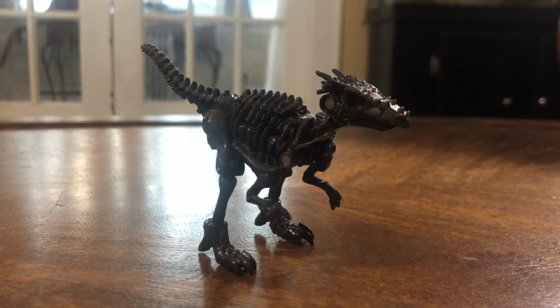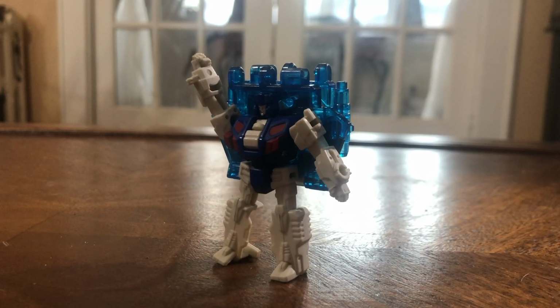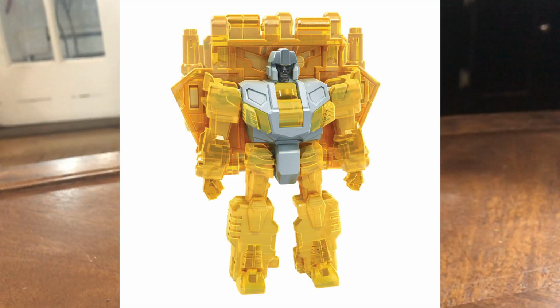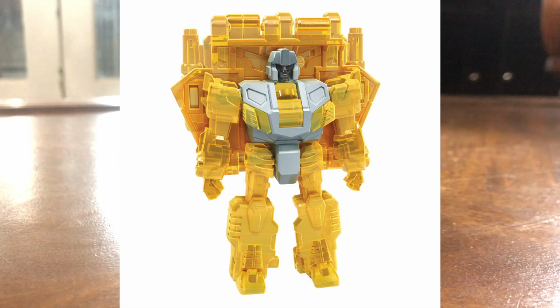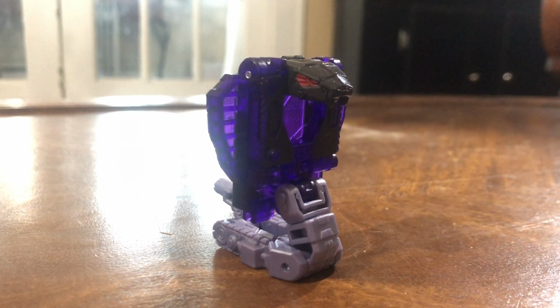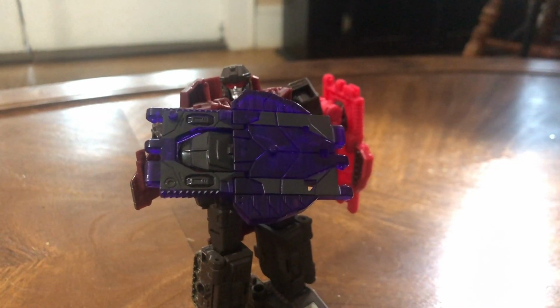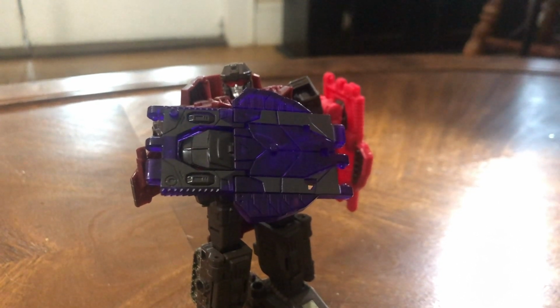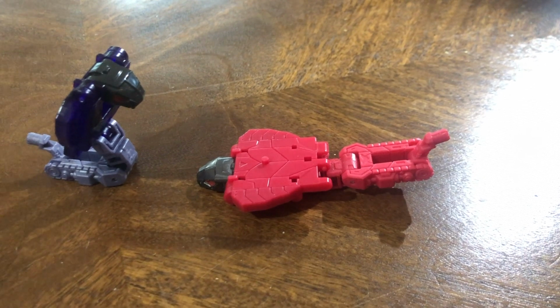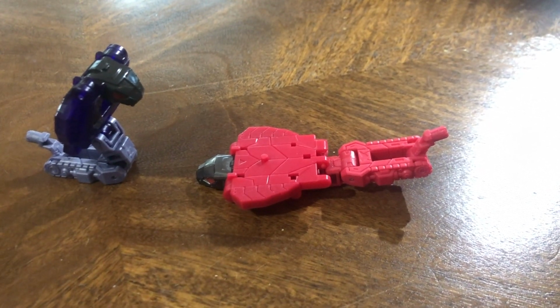Can't wait to get Rat Trap. I hear Rat Trap is really good. But now we got Sound Barrier. Sound Barrier is fun, and I really want the yellow version. Slitherfang, very good figure. Honestly, I think it might be the best of the road modulator shield transformers. Kind of wish Fangtron was a little bit better painted, but not really worth putting him on the worst list.